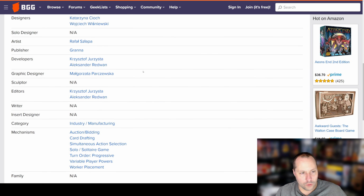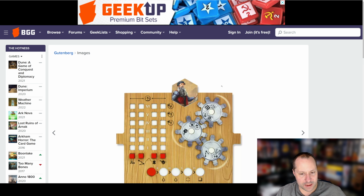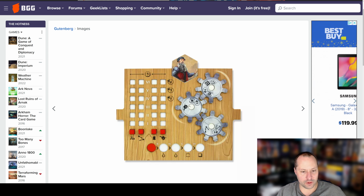And let's see, 2 more. So is it? It's not Kickstarter, which I do appreciate. Bidding for specific actions, players develop their workshop, acquire new fonts, inks, and decorations. Unique system of rotating gears allow you to combine bonuses and earn a large number of points. Yeah, so I don't know. It's going to be hard to tell on this one. It's got some rotating gears, which we've seen in some other games. This does look a little bit unique.